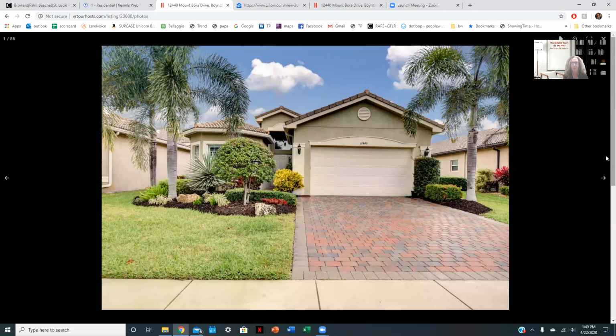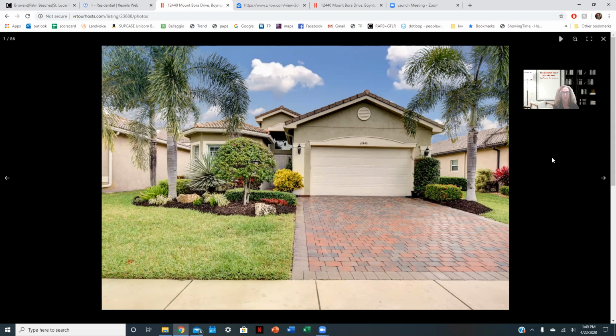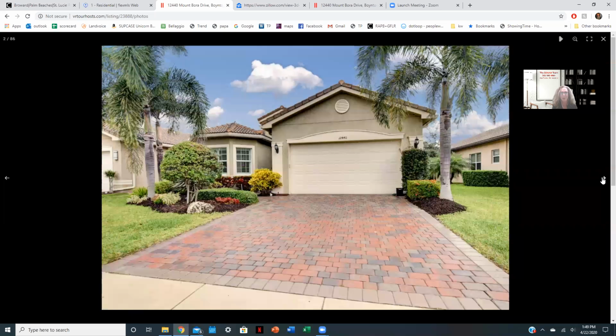And here we go. So this is 12440 Mount Bora Drive, and this is located in Valencia Cove, and it's a wonderful 55 plus community. This is the exterior, obviously the front of the home, and you can see how beautiful the landscaping is that this house has. So let me take you for a deeper tour.